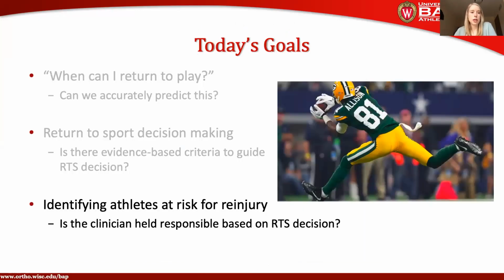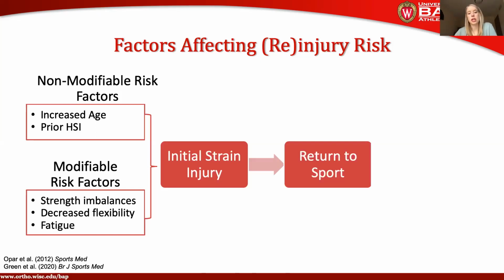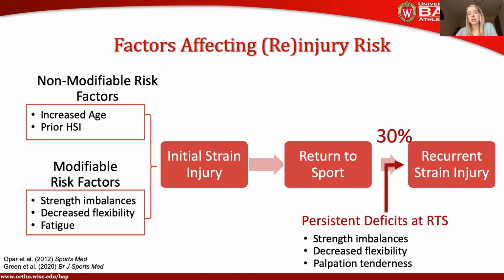I know we're over time here already, but just quickly, I'll try to touch on risk for re-injury and how our return to sport decision influences re-injury assessment. So we all know some of these non-modifiable and modifiable risk factors that affect those initial strain injuries. And hopefully we're comfortable progressing to the return to sport now. We've talked a lot about that, but unfortunately, one of the most challenging aspects of treating these athletes is that at least 30% of these athletes will go on to suffer recurrent strain injuries.